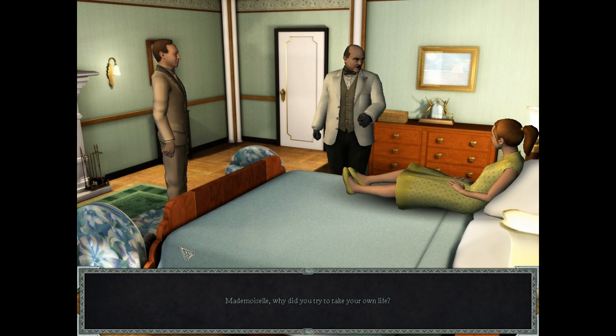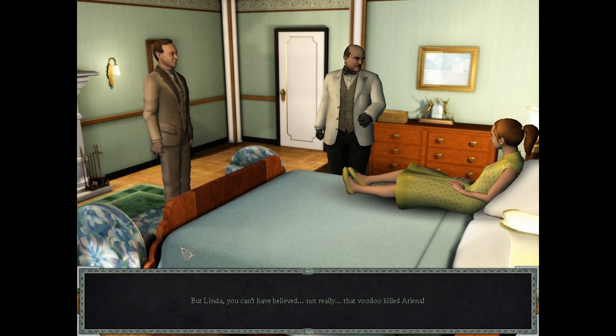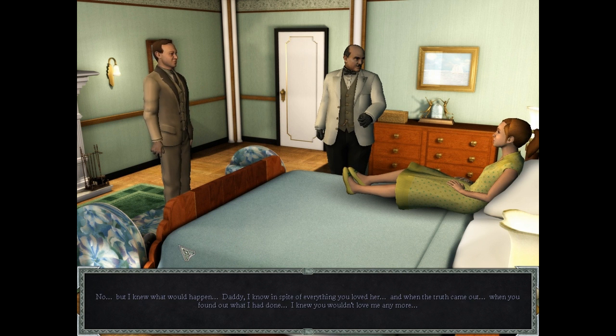Mademoiselle, why did you try to take your own life? After I talked to you, I came back to my room. I saw someone had been sifting through my fireplace. Then later, my puzzle box had been opened. But Linda, you can't have believed, not really, that voodoo killed Arlena? No, but I knew what would happen.